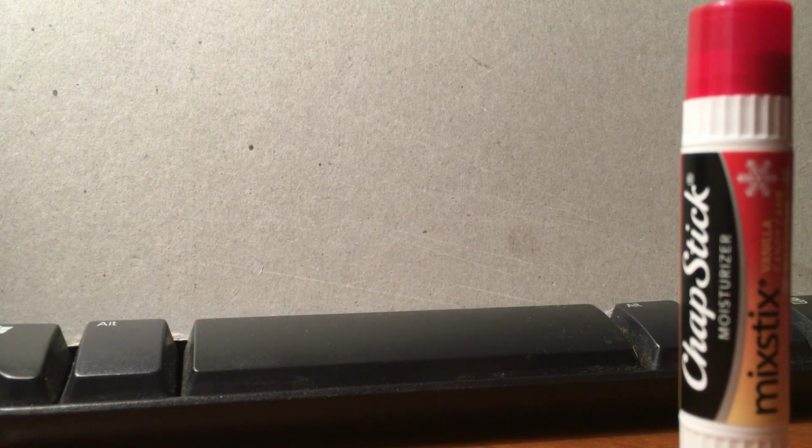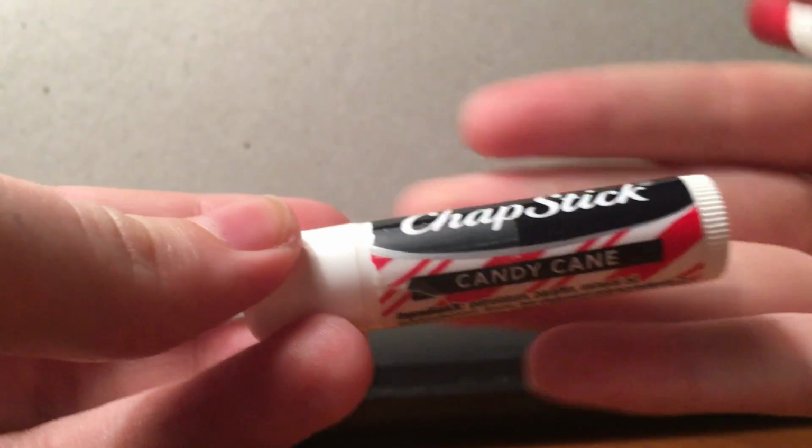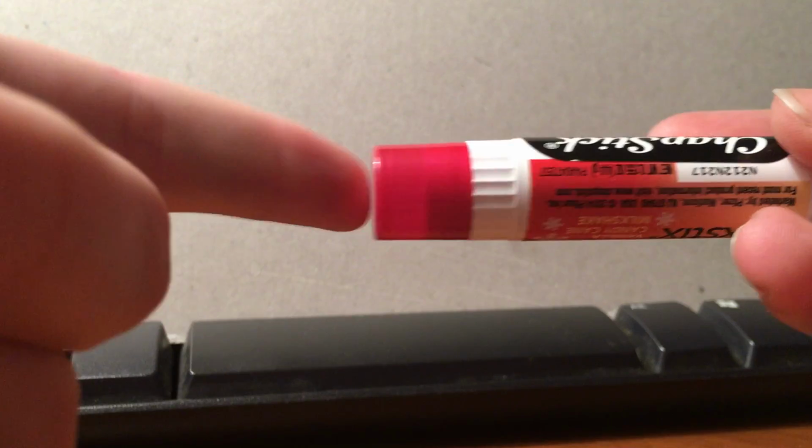It's kind of like the candy cane, but not quite the same. And the vanilla side is kind of like the cake batter, but not quite the same. So it's like this candy cane chapstick on one side. So if you only like this side, just get the candy cane one. This one is a different vanilla than all the rest of the vanillas.